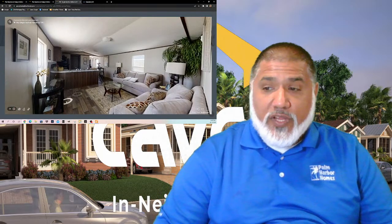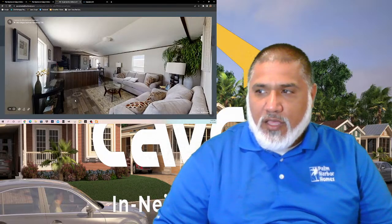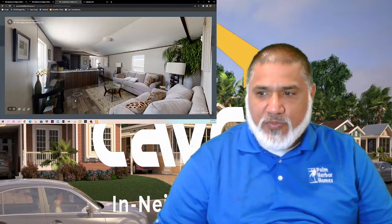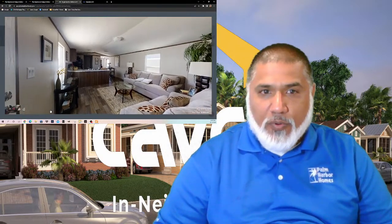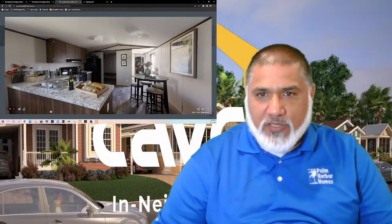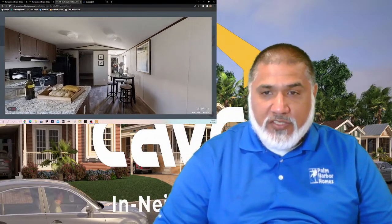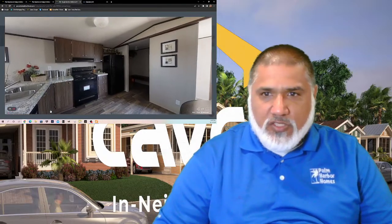All right, so the flooring here is going to be vinyl. It's all one piece. Not a whole lot of flash when it comes to this home, but then again, that is the low price that comes with the home itself. Now, this is not built by Palm Harbor, so this only has a 1-year manufacturer's defect warranty. That's plumbing and electrical and the structure of the house.